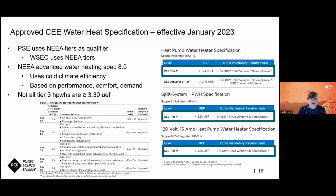This is just a table showing you what the NEEA tiers look like and sort of what they take into consideration. And then on the right are the CEE tiers that you have to meet to qualify for the federal tax credit. And what we found is about 15% of the NEEA equipment doesn't meet this, but a majority of it does. So we'll have less of a hiccup with this one meeting the federal tax credit requirements than on heat pumps.